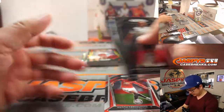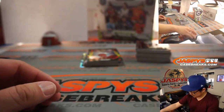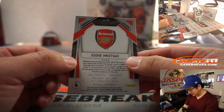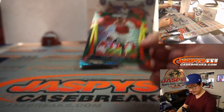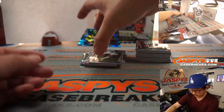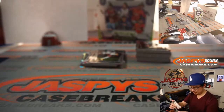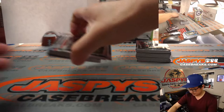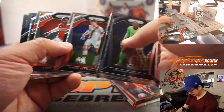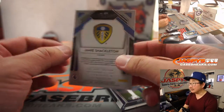Mason Greenwood, solid youngster for Manchester United. And we've got Edie Katia, I think, for Arsenal, for Robert. And we got Calvin Phillips, 33 at 75. There's my guy Sadio Mane right here. Dele Alli. And we've got Jamie Shackleton.